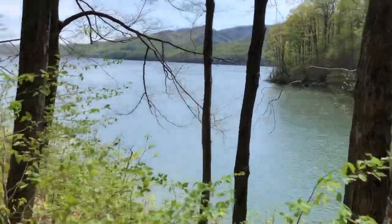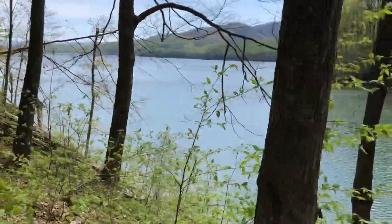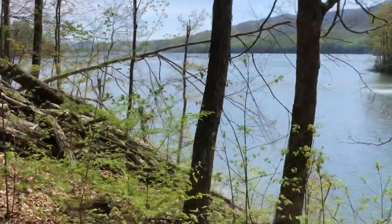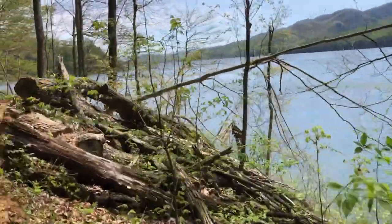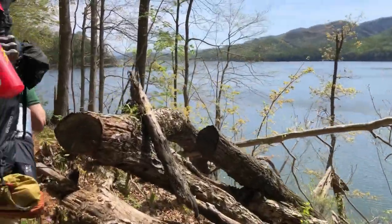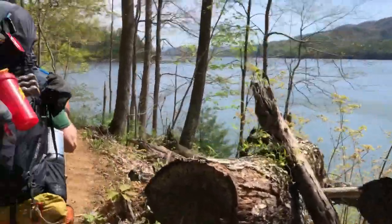Alrighty, we just came out. I mentioned that we were right beside Watauga Lake, and we still are. Boy, that's a nice view right there of the lake. It's a pretty lake. Water's very green. I would imagine the bottom is not as silty as some of the lakes back home. Probably a lot more rocky.